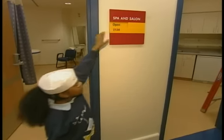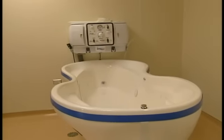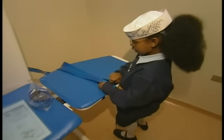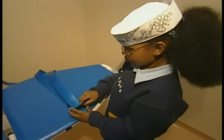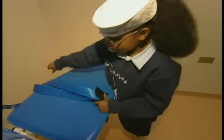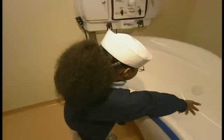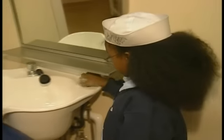The spa and salon has a specially designed tub to accommodate passengers with disabilities. If someone was in a wheelchair, you just go take the belt and you strap them in, and then you take it over and dip them in. This is a place like in a beauty salon, you wash their hair.